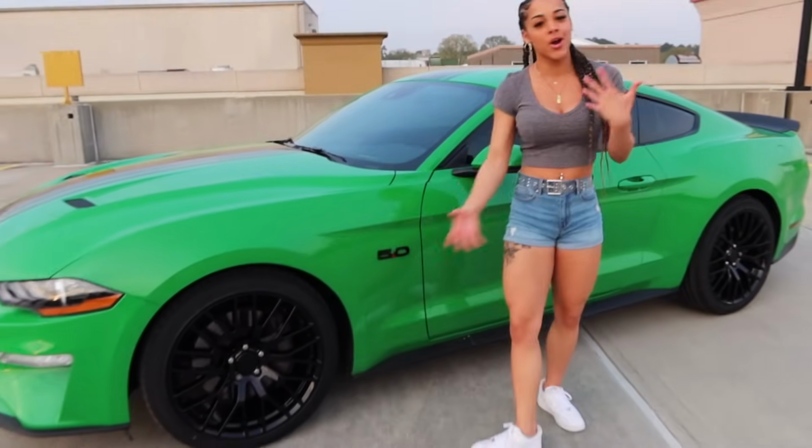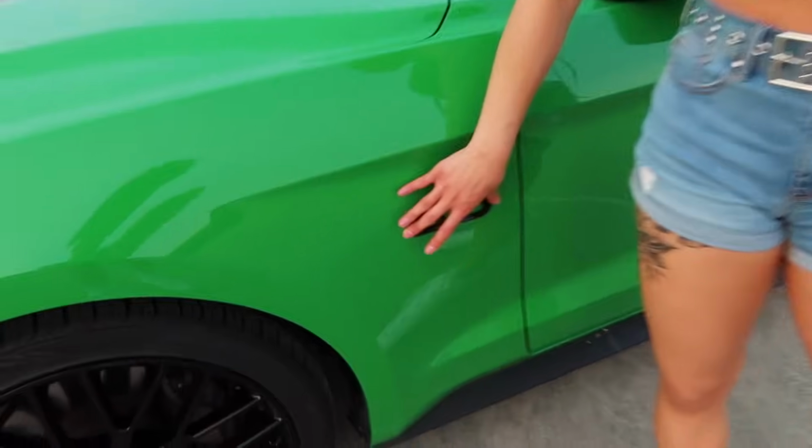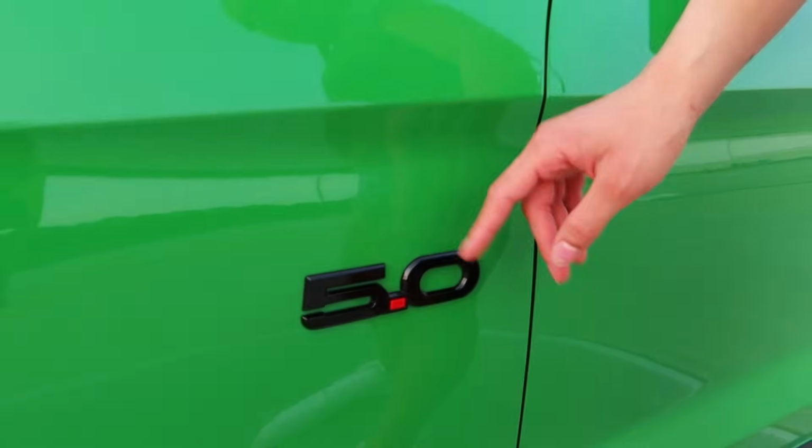It is a 5.0, so you know we racing. The 5.0 emblems, I also did black out. They used to be silver, and we went with the black.